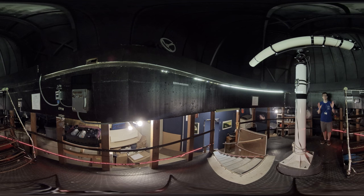This is a really sophisticated filter designed to remove that light. So we use this as a solar telescope. You can come up here and view the sun through this safely without going blind. You can use it for the moon, for the planets. It's good for some deep sky objects as well.